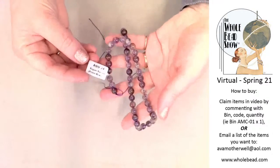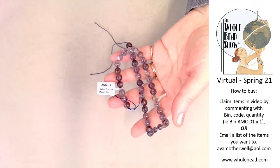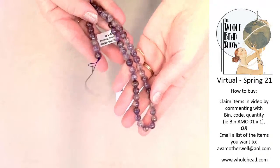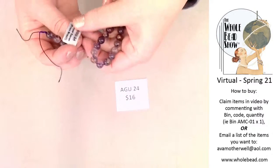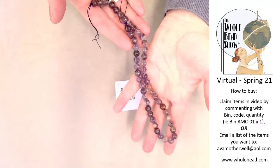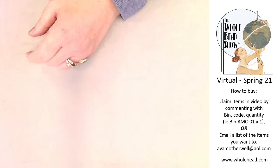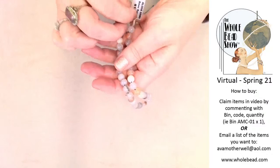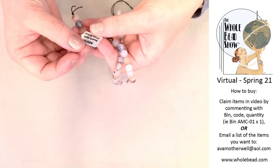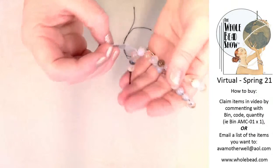AGU 24. I have 8 strands of these available. AGU 24. And this is Super 7. $16 a strand. AGU 60. Dendritic Agate, 8mm round, $12.